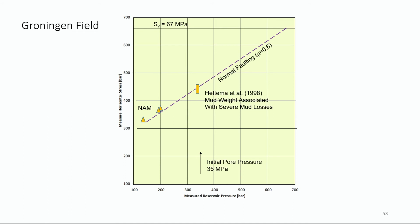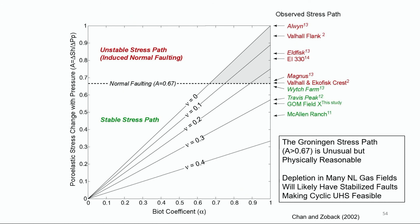So the way I think about Groningen is it basically, just like these other cases I showed you, it started in normal faulting, and basically it has evolved with a stress path right along the normal faulting line, right, with a slope of this 0.67, or it could be larger, but the stresses can't go below it.